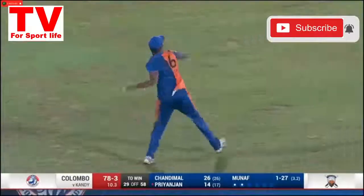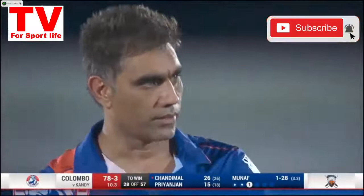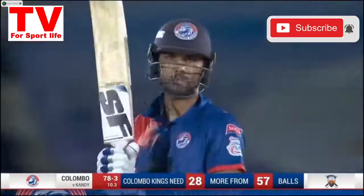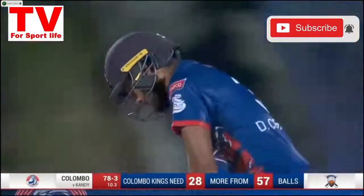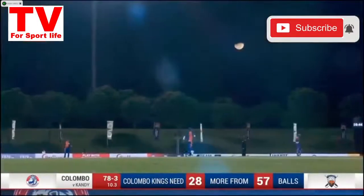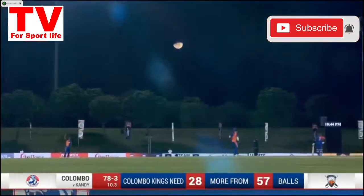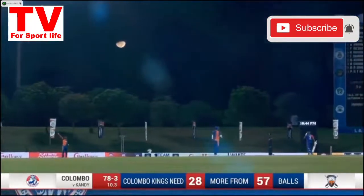Protection had gone off. Kusal Perera investing in 5 fielders within the 30-yard circle. And that's the right approach. Try to create as much pressure as possible. Like him, probably not to Chandimal, but to Priyanjan to bring in the long off as well. Entice that big shot. I agree. Priyanjan just in, Chandimal, of course, has been there for a while. 26 of 26.